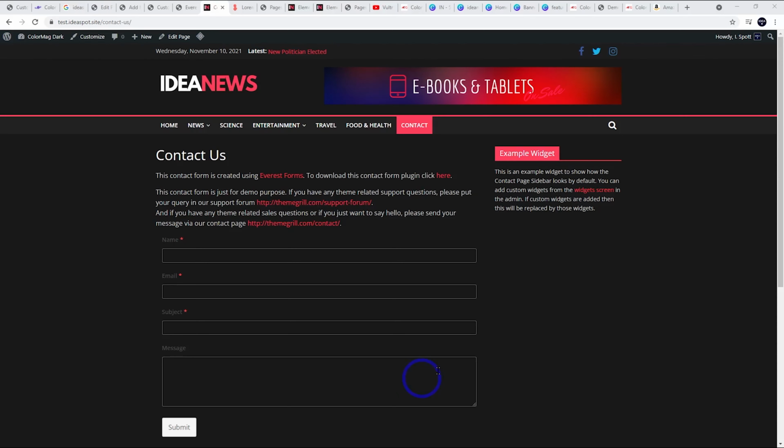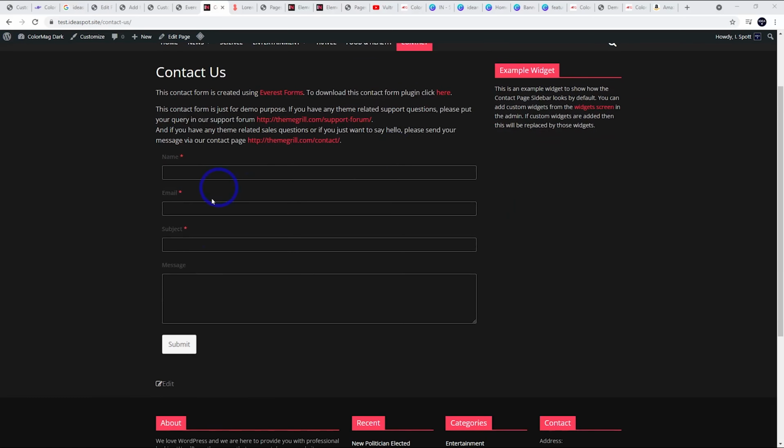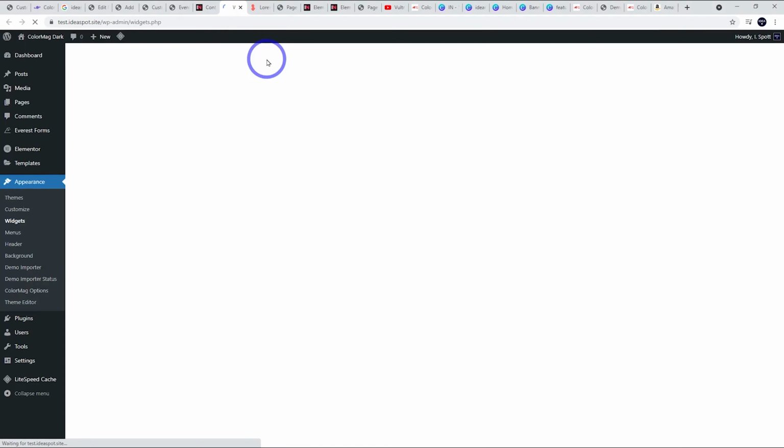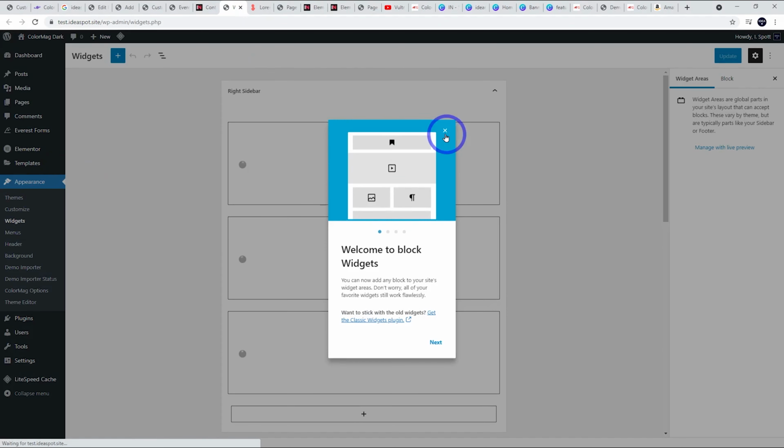The only other page that's a little bit different is this contact page. So if you follow this page here, we'll see we've got a form and we've got some text instructions there and an example widget here. So let's start with the widget. They've got a link to the widget screen actually. That'll take us to our WordPress dashboard, appearance and widgets.